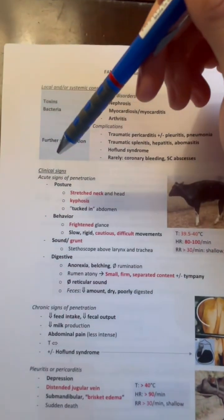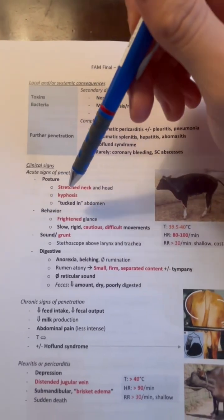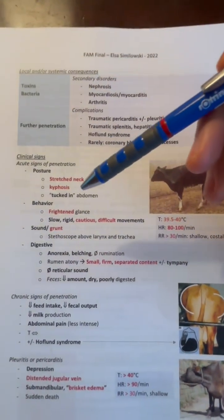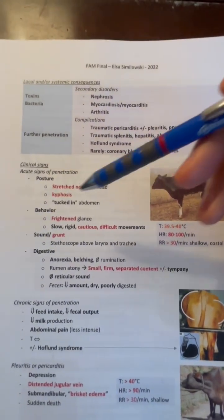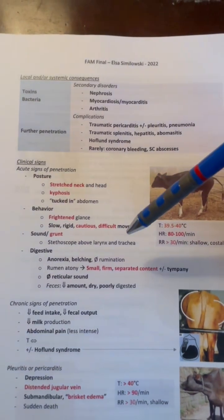In the clinical signs, for the acute signs of penetration, their posture will change. They'll have a stretched neck and head, and they'll also have a tucked-in abdomen. Their behaviour will also change. They'll have a frightened glance, and they can have cautious or difficult movements. Upon auscultation, you'll also hear a grunt with a stethoscope above the larynx or trachea.